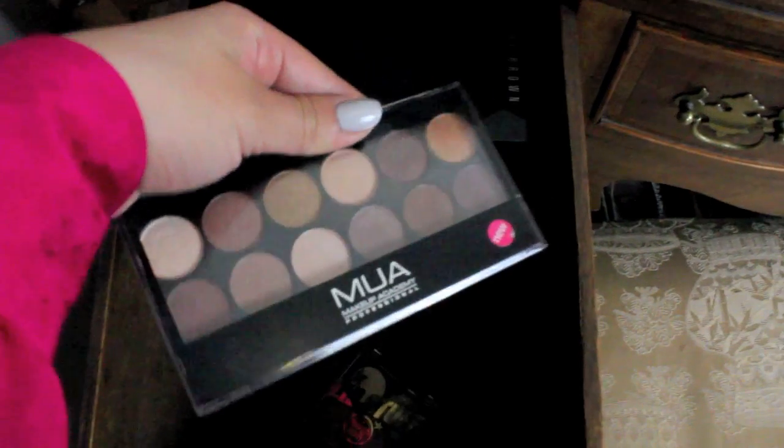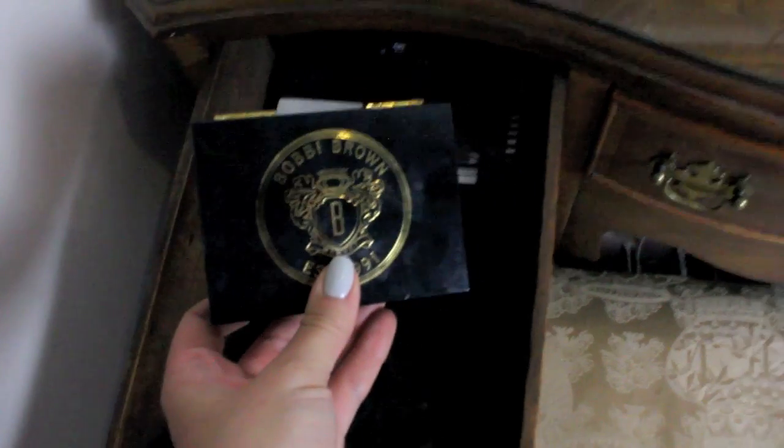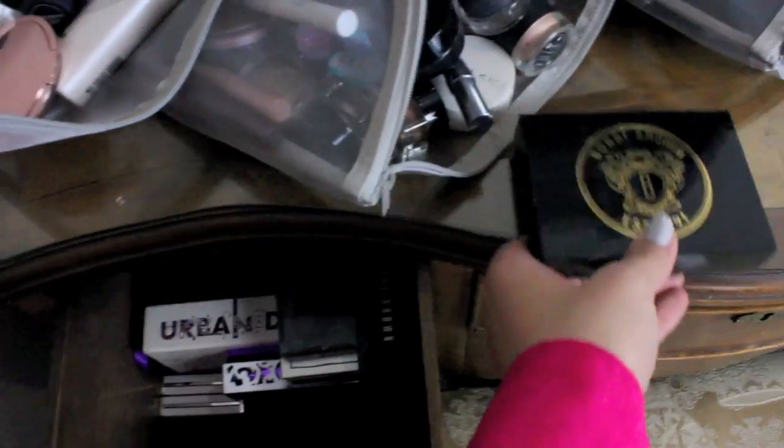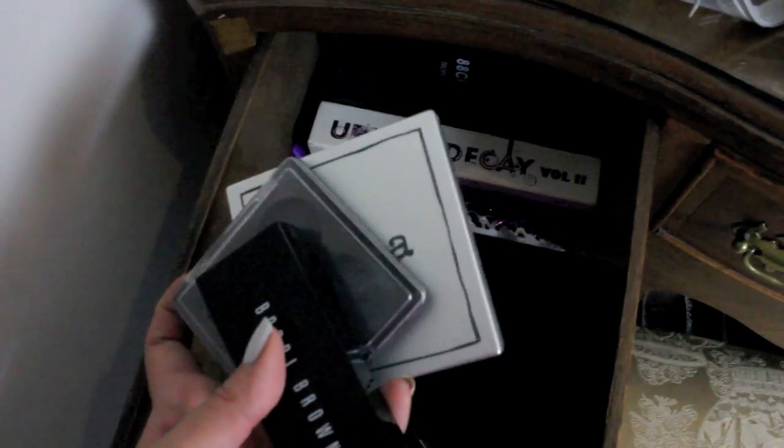So they are my highlighters in there, and then in the back of the drawer here, I'm going to take this out if I can, I don't think I can actually. In the back of the drawer here, if you can see, it's pretty dark. I keep all of my eyeshadow palettes. So I have Soap and Glory, MUA Heaven and Earth palette, which is really nice, Sleek palette, a Bobbi Brown Modern Classic palette, which is actually a present from Ingrid, which I love. And then Urban Decay Book of Shadows under there, small Bobbi Brown, an empty MAC quad, and just generally any palettes that don't fit anywhere else are in there.